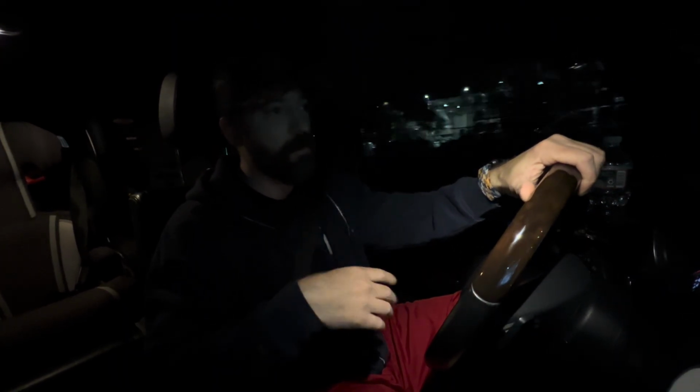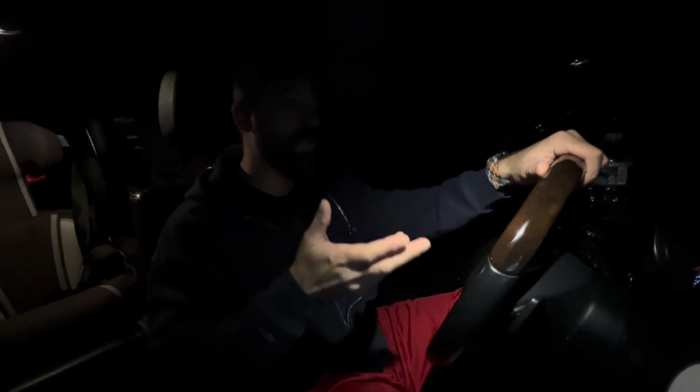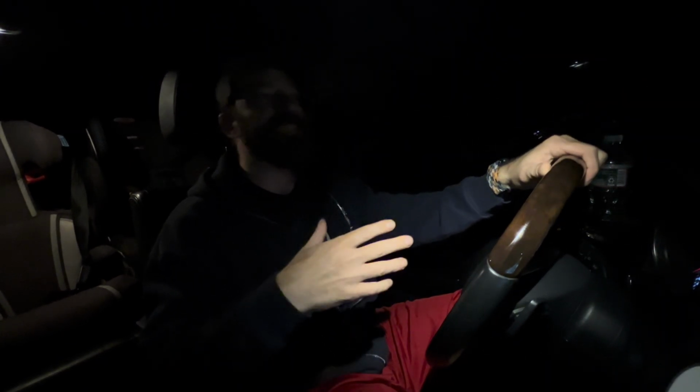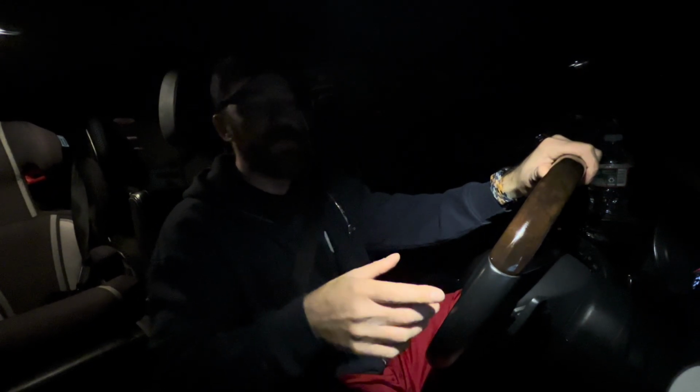The sound of this thing is pretty darn nuts. It is, as I mentioned, a twin turbo V8 and has that distinct AMG growl, which I personally never was a big fan of. But now that I am driving one currently, it sounds pretty darn good. I still prefer more of an American V8, if you will, but this does sound pretty good.